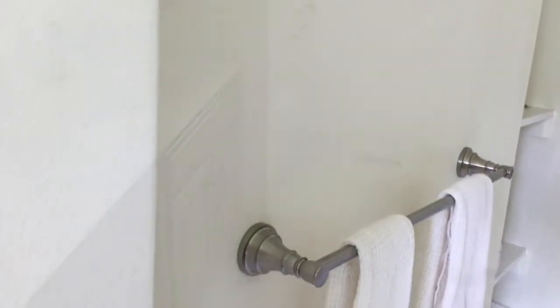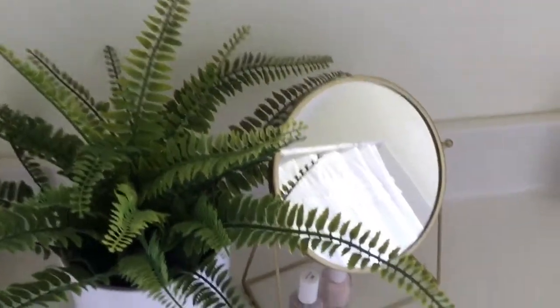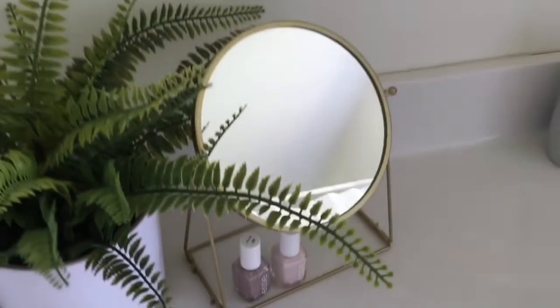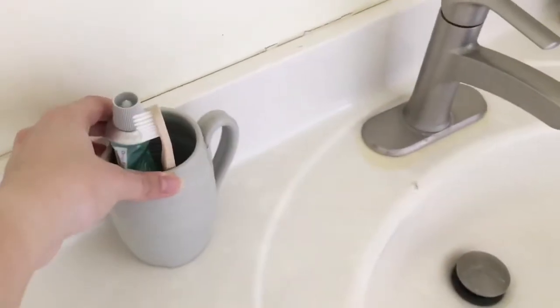Now, clearly moving into my bathroom. Again, I'm keeping it very simple in here just because that really is my style, and I want it to be cohesive with my bedroom as much as possible. But I just have a little plant, a mirror, and a few cute little nail polishes right there. And then I have this ceramic cup type of thing.